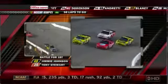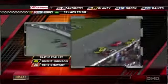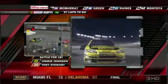31 is Burton. Behind him, the 70 is Sauter. The 9 is Casey Kahne. 15 car is Paul Menard. He is 2 laps down. He's on the inside there.